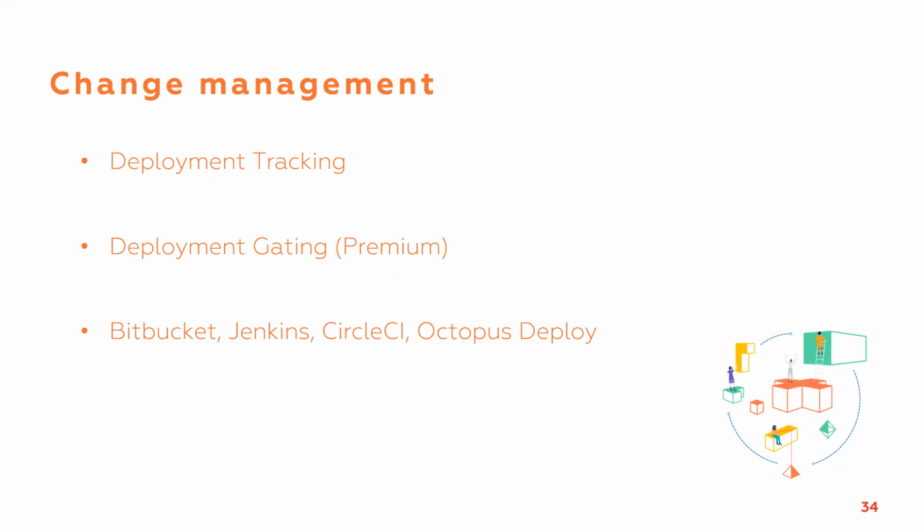Deployment gating, which is available in JSM Premium only, means that when a deployment is initiated from the CI/CD tool, it needs to be approved in a Jira workflow first. So what this means is that the deployment ticket first needs to transition to a status like approved, for example, for the deployment to continue in the CI/CD tool. Effectively having the change approval board decide if the deployment is valid. The supported CI/CD tools that you can connect to are Bitbucket, Jenkins, Circle CI, and Octopus Deploy.